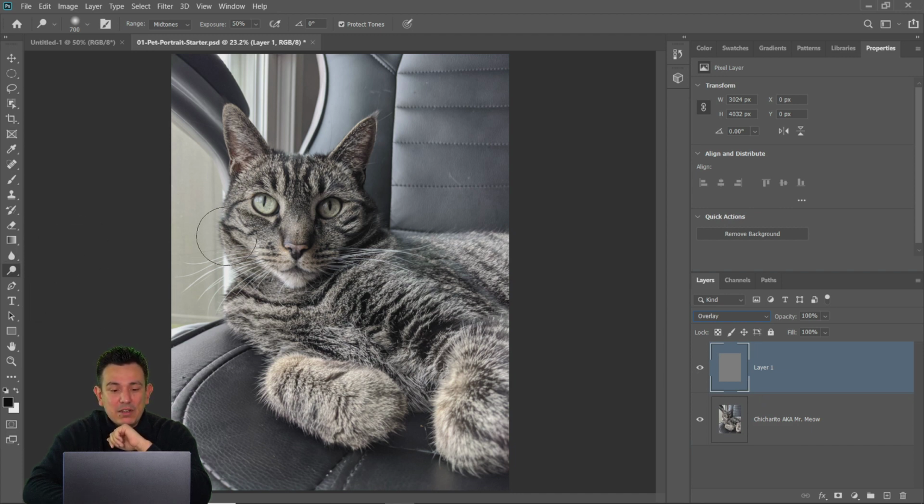But if I start dodging with the Dodge tool, I can make the highlights brighter. See that? See how I'm making the highlights brighter? And if I start burning with the Burn tool, I can make the shadows darker. See that? And then I can disable the layer before and after. See how really quickly I changed the lighting and the mood of this portrait just by adding shadows and highlights? So that's the whole theory behind dodging and burning.